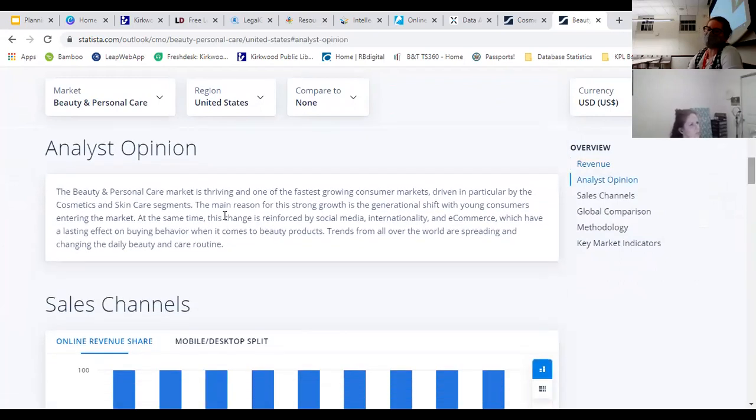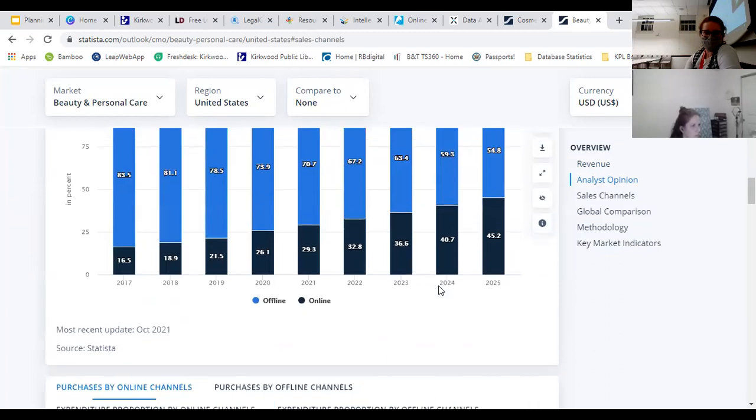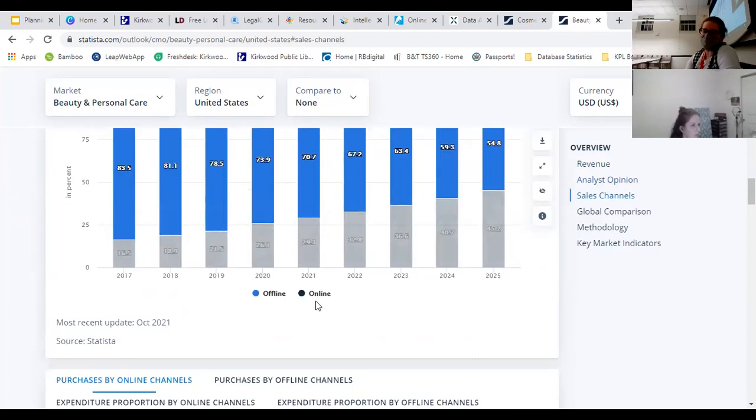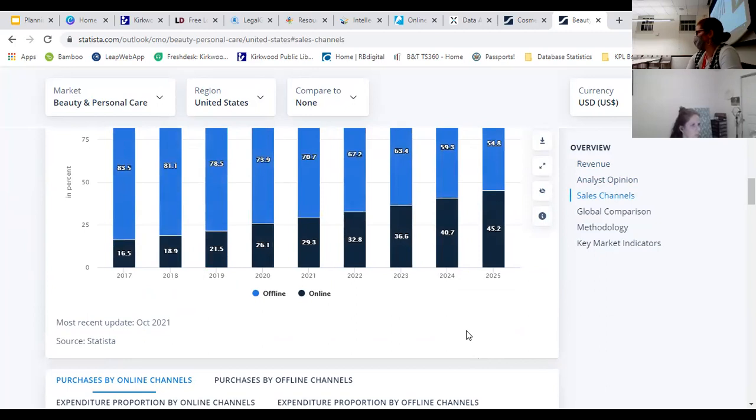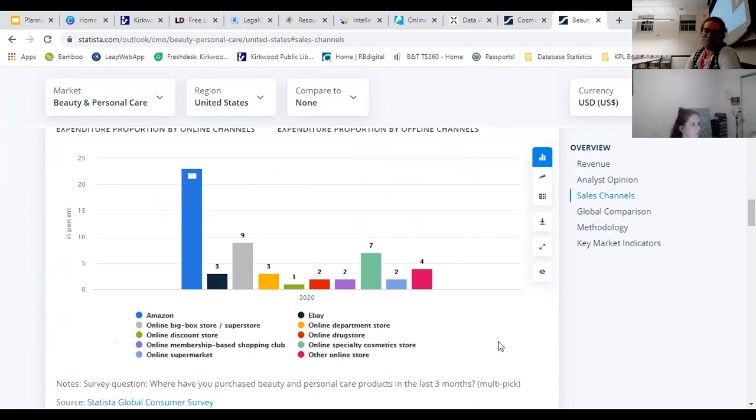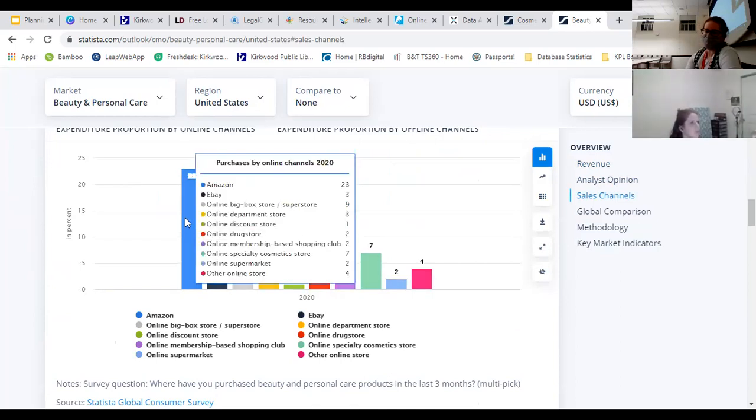And they even give little analyst opinions. So it's a pretty cool tool. This particular one is broken off by offline versus online, so you can see how those compare for your particular industry. And then even which online channels might be the best. Amazon sells the most cosmetics.